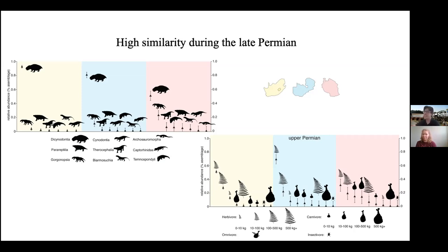In all three places, dicynodonts are the most common, then gorgons are next, and then these animals called parareptiles are next after that. And when it comes to size and what everybody's eating, most abundant are the medium herbivores, then the large herbivores, then the tiny herbivores, and then the medium predators. It's just blah, blah, blah, kind of boring.